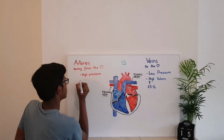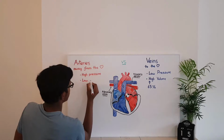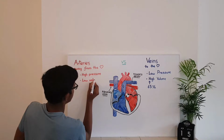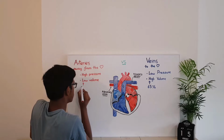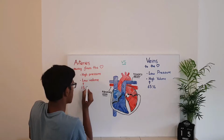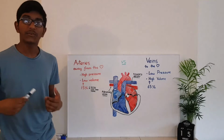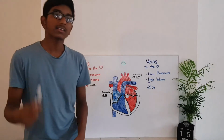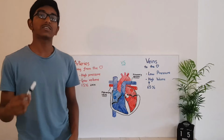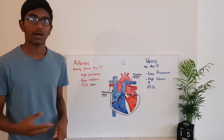So first let me write this down as low volume. Low volume. So yeah, 15%. That's nothing compared to the 65%. But that's not necessarily a bad thing because arteries need that high pressure and that low volume to be able to force that blood around the body.